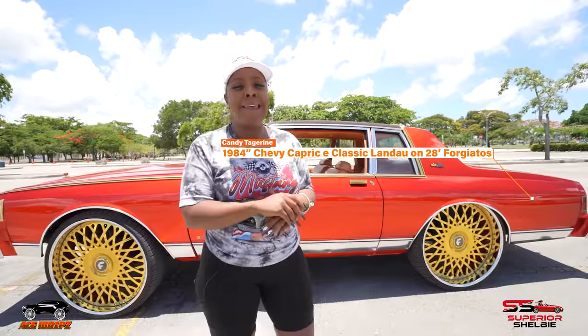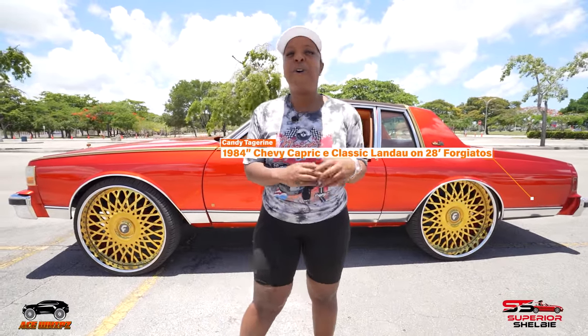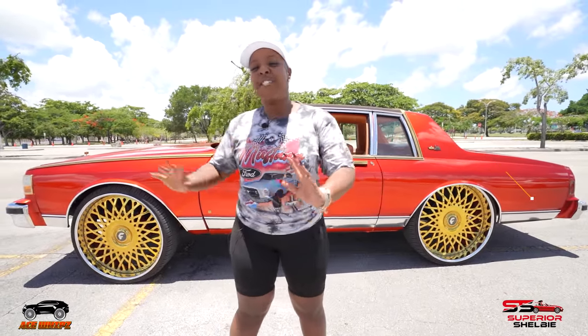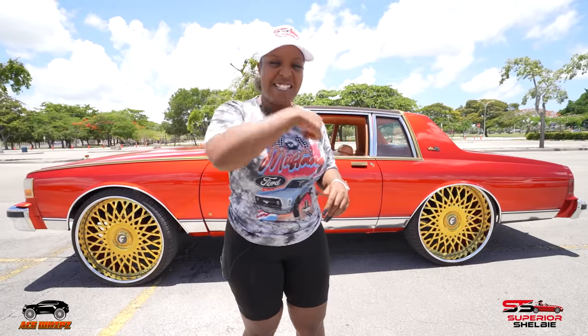It's 4th of July weekend, and I'm coming to you guys with an 84K, a beautiful baby, an 84 Chevy Caprice Classic Landau with luxury, on 28-inch Forgiato rims. We're going to go over all of the beautiful custom features of this beautiful candy tangerine car and more. So let's check it out.